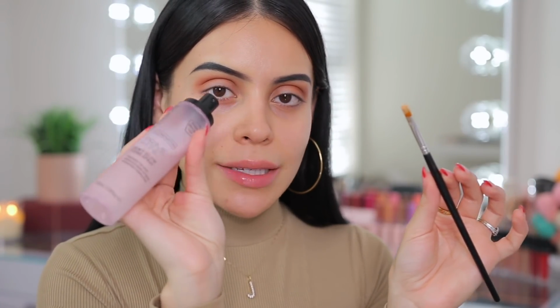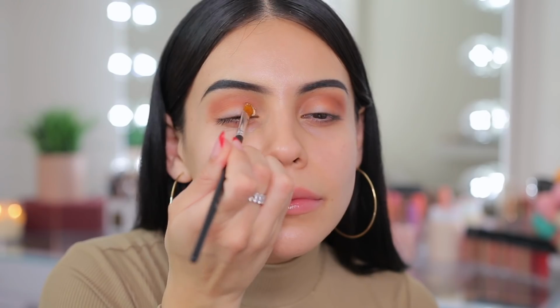So I'm gonna dip into that shade and I'm gonna spray my brush because I do this with all of my eyeshadows. It makes them pop a little bit more and helps them stick better. So I'm using the Catrice Prime and Fine Dewy Setting Spray. I'm gonna use this later on, but I'm gonna use it just to spray the brush and pack that on the lid. I'm gonna stop about midway because then I'm gonna add the chocolate brown on the outer crease.